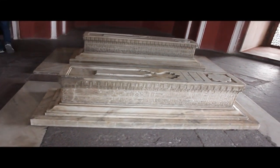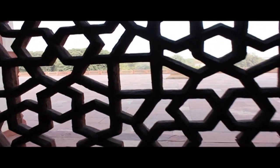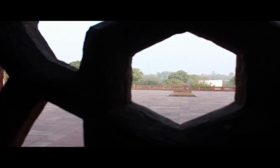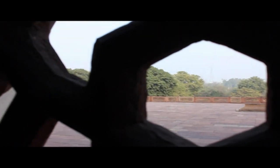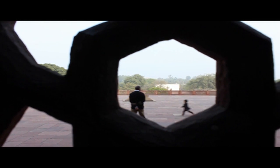The main chambers also carry a symbolic element, a mihrab design over the central marble lattice or jali facing Mecca in the west. Here, instead of the traditional chapter of the Holy Quran inscribed on the mihrab or niche in the western wall, this one is just an outline allowing light to enter directly into the chamber from the Qibla or direction of Mecca.